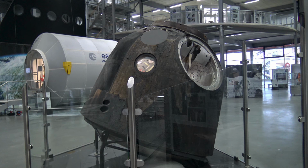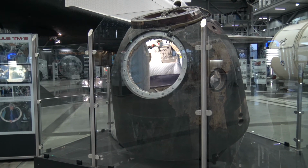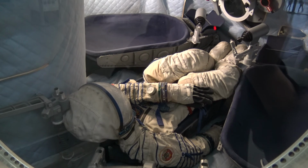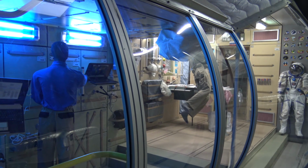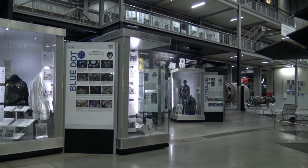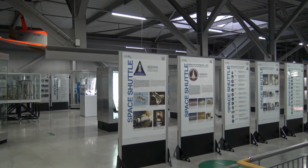The spaceship Soyuz consists of 3 parts: orbital module, landing module and service module. This is the original landing module from the mission TM-19. This is the Soviet service module Zvezda. There are lots of information boards, display cases, models. One can spend hours here.